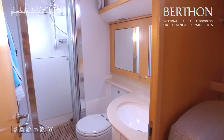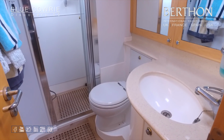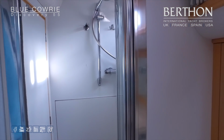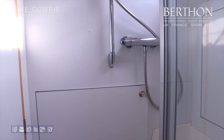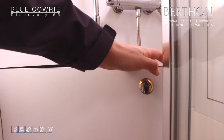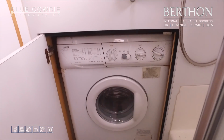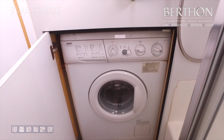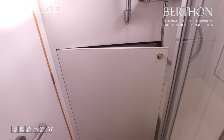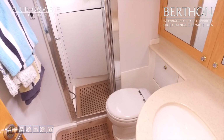And then into the owner's heads compartment. Separate shower stall. She has a washing machine here, which works fine. A little bit of surface rust on it. And then the engine room is the door on the left. There is some work required in that area.